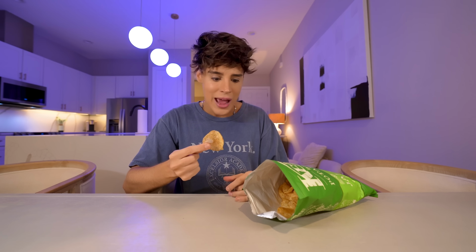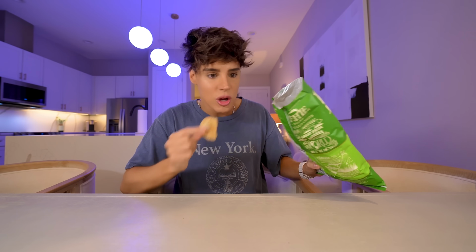I don't know what they put in here. It tastes like MSG. Spoiler alert. I don't want to come for them, but it tastes like it. A flavor that is not the jalapeno. It's insane. Oh my god. Take them away. Hide this from me. That is possibly the most addictive potato chip I've ever had, and it's the flavor of them.